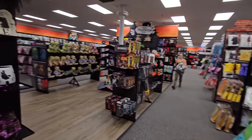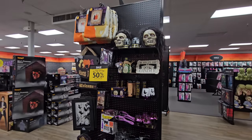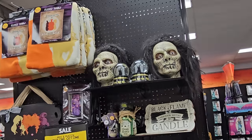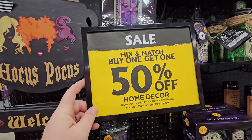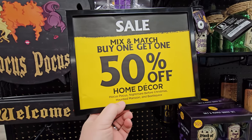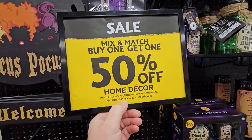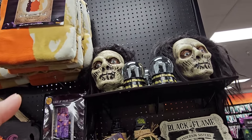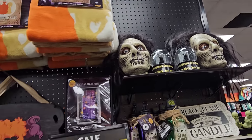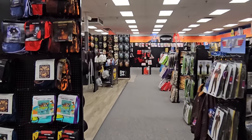Let's head back. Wait a moment here. I see Billy Butcherson's head. And what is this here? Mix and match, buy one, get one 50% off. Hocus Pocus, Nightmare Before Christmas, Haunted Mansion, and Beetlejuice. I wonder if that actually includes Billy Butcherson's head. I'm gonna have to ask. All right, let's keep making our way back here.